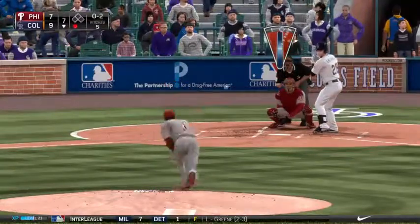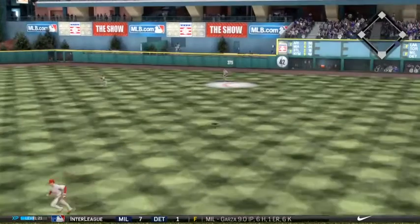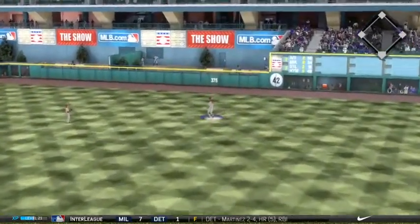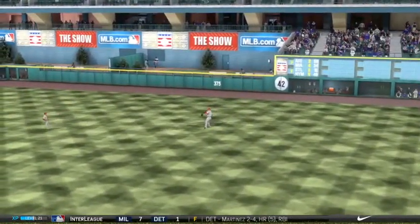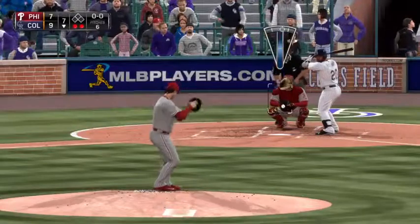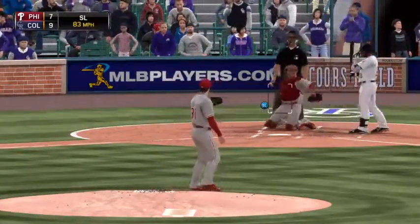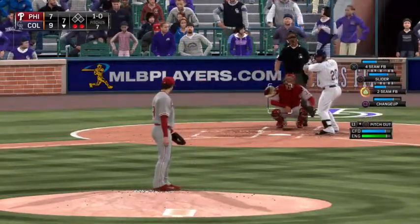Here it comes. And here's a ball in the air now, carrying a bit out toward right center. Under it now is Stanton to make the catch, and there are 2 away now. Willin Rosario will stride in, grounded out his last time through. He'll hold off on the slider to start the at-bat. It's ball 1.